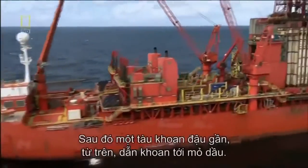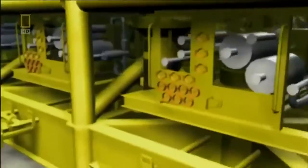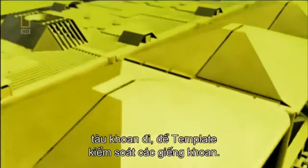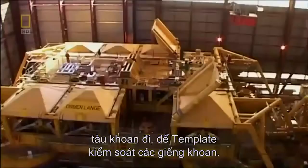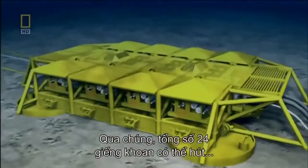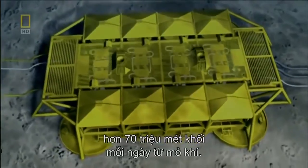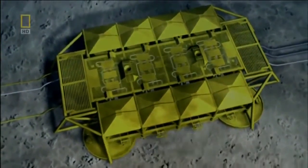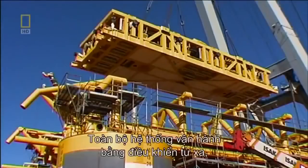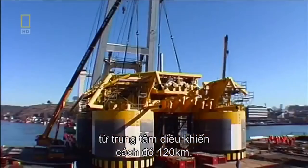A drill ship will then dock to it and from above guide the drills through to the gas field. When the drilling is done and the gas is flowing, the drill ship will depart, leaving the template to control the wells. 4 of these monsters will be mounted onto the seabed, and through them, a total of 24 wells will be able to siphon over 70 million cubic meters a day from the gas field. The template will then direct and control the gas flow to a shore-based plant. The entire unit will be operated by remote control from a manned center 120 kilometers away.